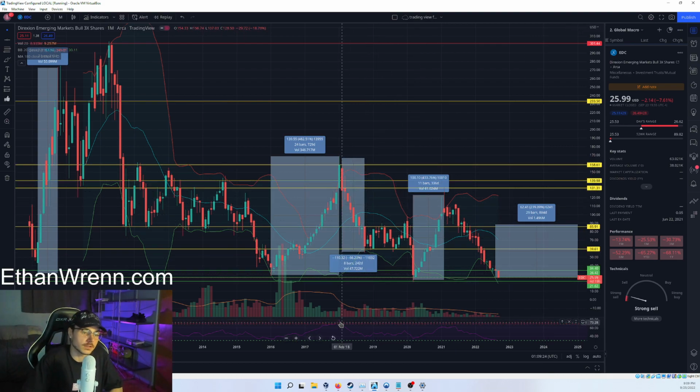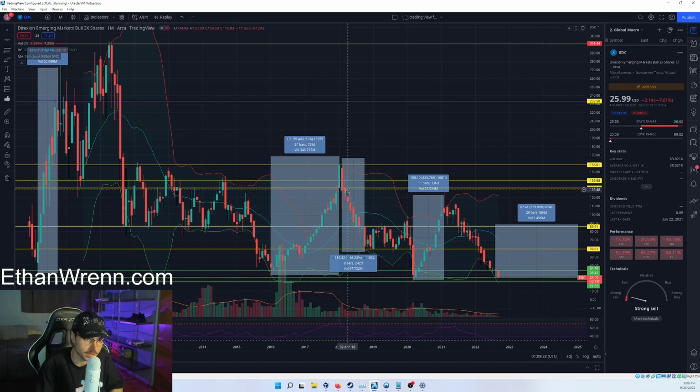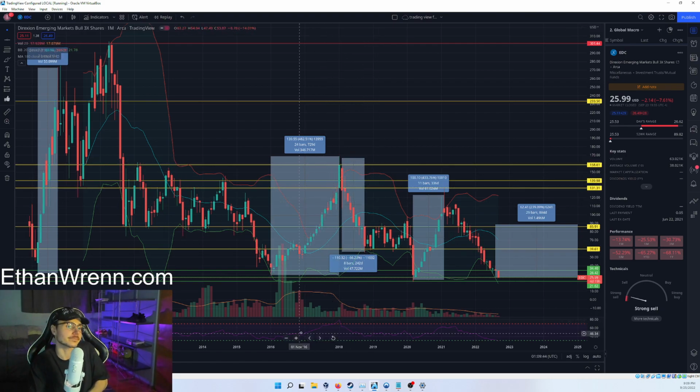Let's go here and look at February 2018. The RSI clearly overbought, touching the red 70 line, right? This is a sell signal. You want to be buying low and selling high. So if it's overbought, that's typically when you want to be getting out. And what happened here? Well, it peaked out and started to sell off, declining over 66%, right?